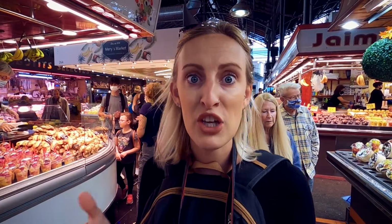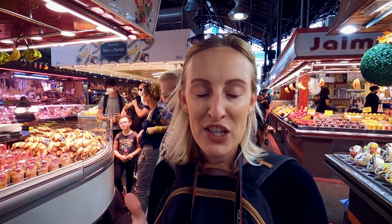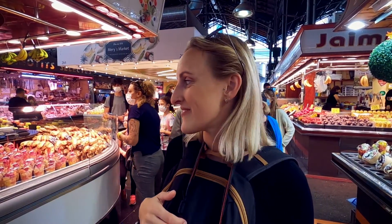And this is on La Rambla, so if you're coming to Barcelona you will definitely be on that street as it is the most popular spot. But definitely make sure to check out La Boqueria. This is an amazing market to visit.